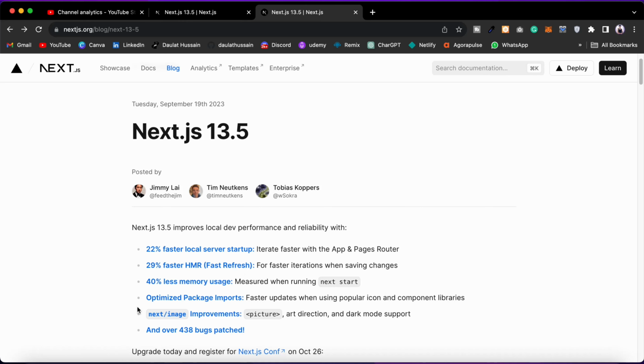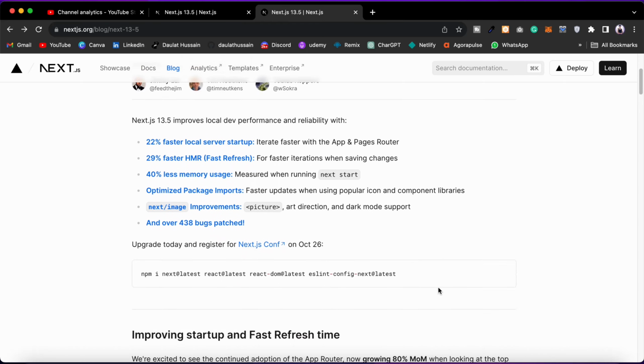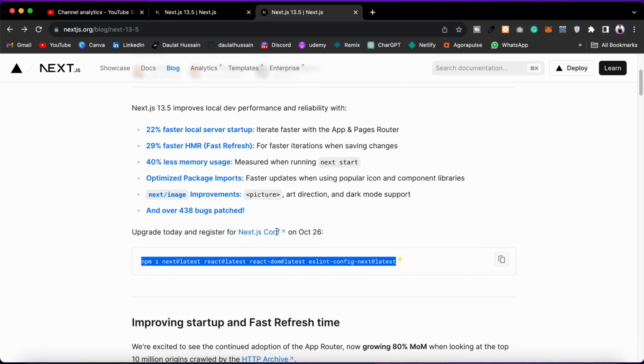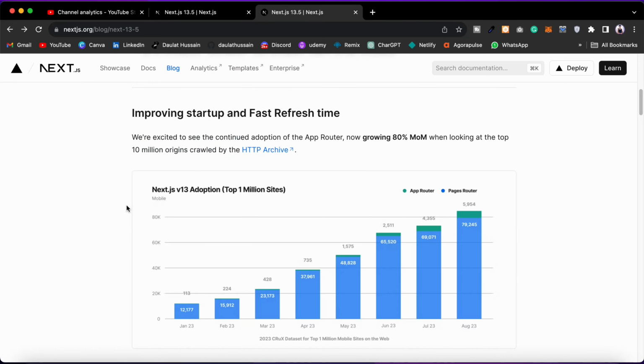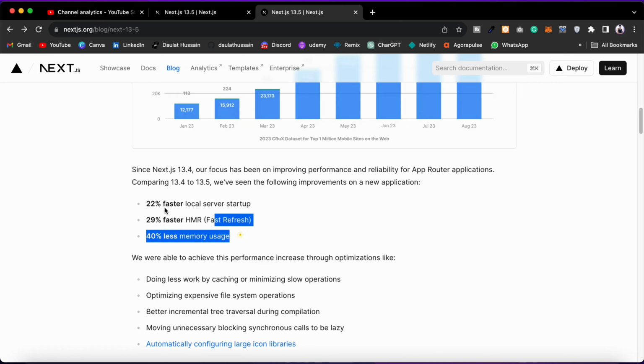If you talk about import and export modules, you can see optimized package imports, which give faster builds when using popular icon and component libraries. They have also made improvements in the Next.js image tag. If you want to use this latest version, this is the particular command you have to type, and here they have given a chart showing how popular the page router is getting. That's absolutely incredible. So if you come back here, this is exactly what they have mentioned.